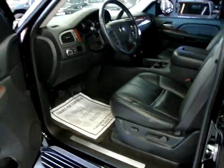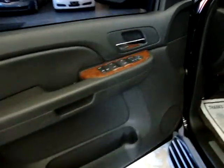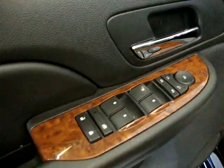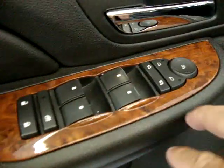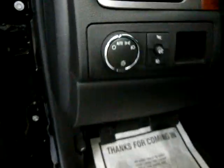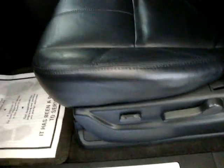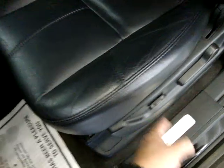Okay, I'm going to go ahead and get inside of it now, get it started, and show you some of the interior options. The door panels are all black with the wood trimming. Of course, it's equipped with power windows, power door locks, cruise control, tilt wheel, power mirrors. This particular one has power folding mirrors, and I'll demonstrate that for you in just a few minutes. Automatic headlights, power seat. Before I sit down, let me slide the seat back a little bit and pan over the seat so you can see it's in great shape.